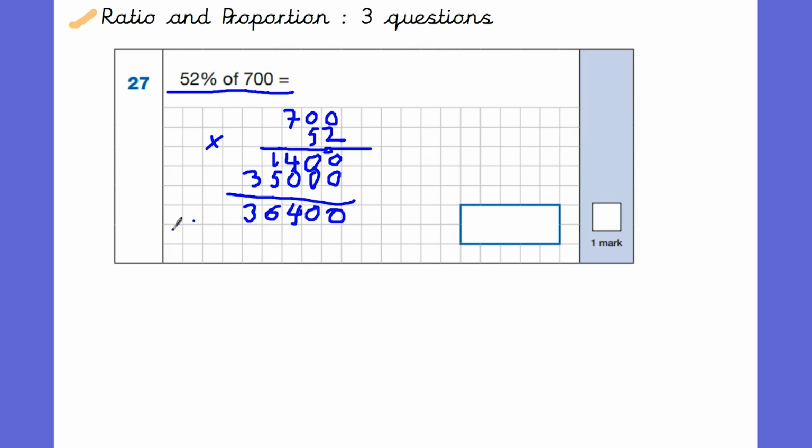336,400. But the last step is to divide that by 100. Most of the time this is easy because they just have to cross out 2 zeros, giving us a final answer of 364. So for percentage questions, the most efficient method is to times the numbers together and then divide the answer by 100.